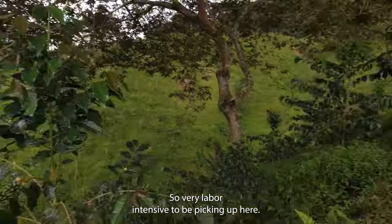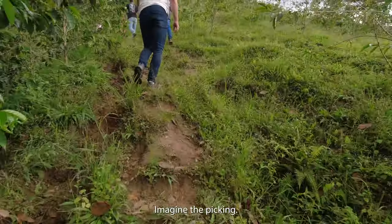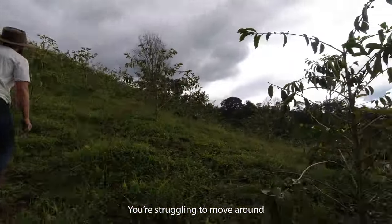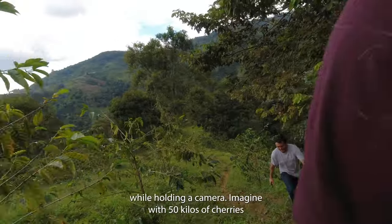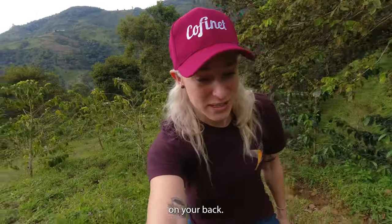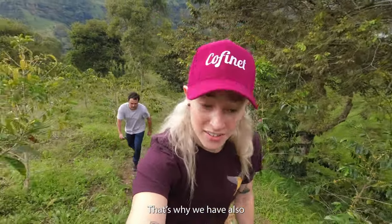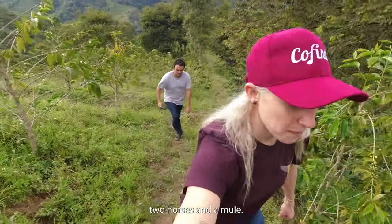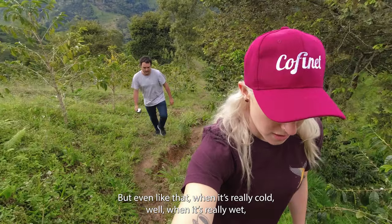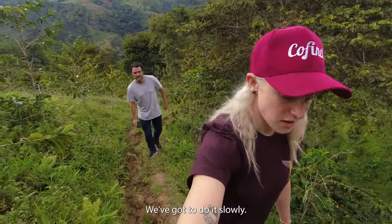So very labor intensive to be picking up here. Imagine the picking here. You're struggling to move around while holding a camera. Imagine with 50 kilos of cherries on. I couldn't do it. But we also have two horses and a mule, but even like that, when it's really wet, it's impossible to do it with animals. You gotta do it slowly.